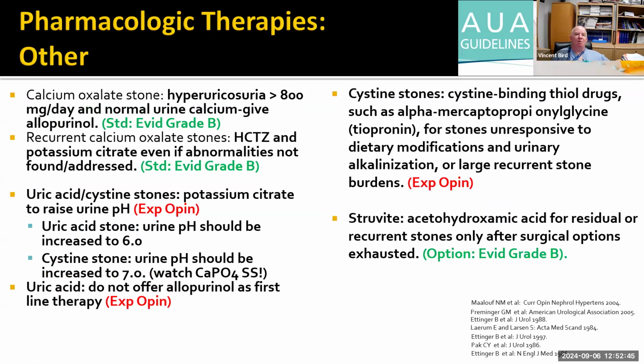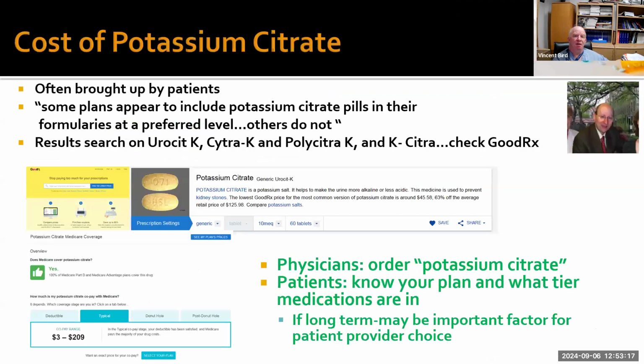Here are some other recommendations from the AUA about things that we do for pharmacologic therapies for stones, specific for uric acid stone formers, cystine stones. Certainly, management of pH is very important in stone prevention for these patients. For infectious stones, we used to give pseudohydroxamic acid in the past. It's not greatly tolerated, and our surgical therapies are much better today, so it's not used very much at all.